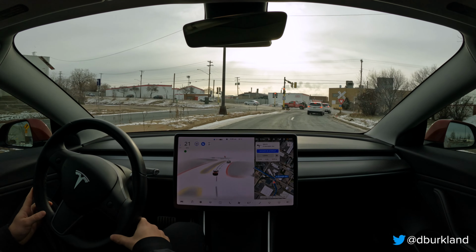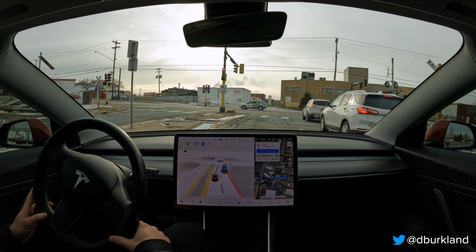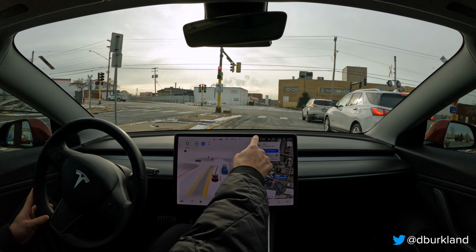So I'm not sure why the car wanted to double back there with the lane change there. It did not need to make the extra lane change, so I'm going to report that.